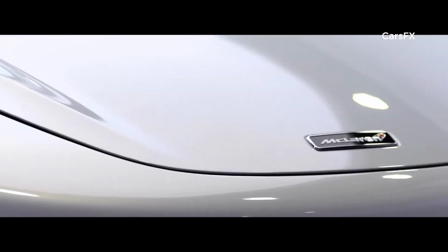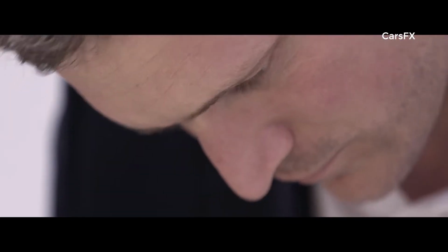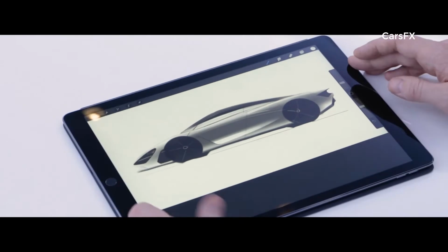At McLaren, we have a very simple design philosophy, and that is everything for a reason, and that great design tells a great story. So every profile, every curve on this car has been designed for maximum driver engagement. I'm Robert Melville, Chief Designer for McLaren Automotive, and I led the design of the 720S.